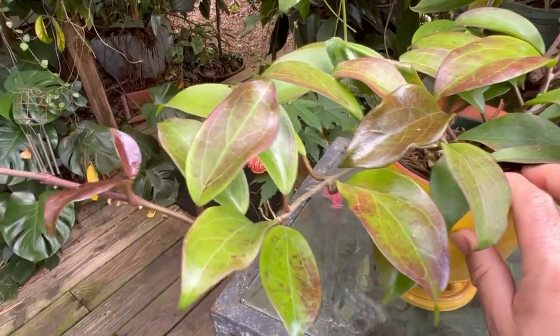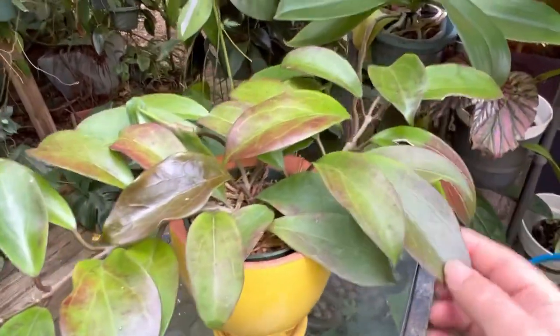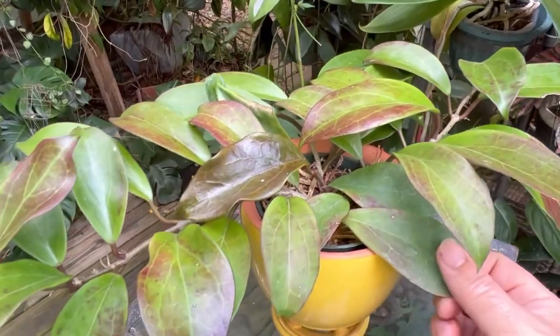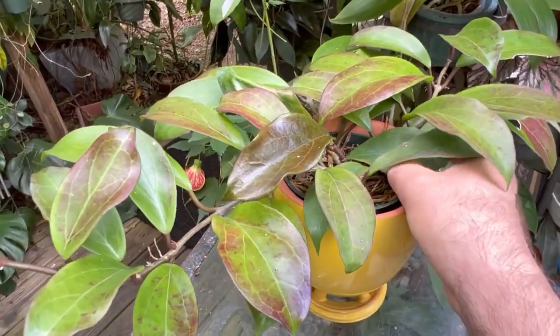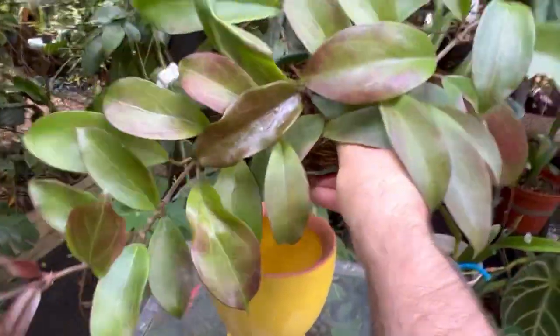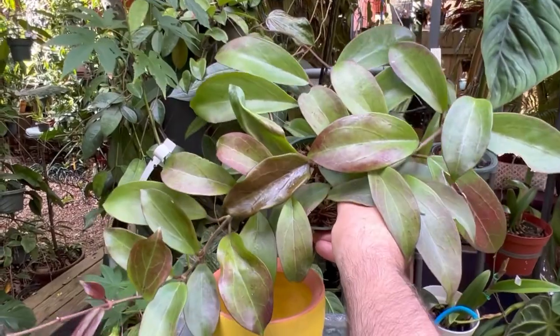So yeah, this is Hoya Dr. Eibach. I believe it has Hoya Eligorium in it, and I can't remember the other parent, but it's one of Coco Ranch's Hoyas. So this is Hoya Dr. Eibach.